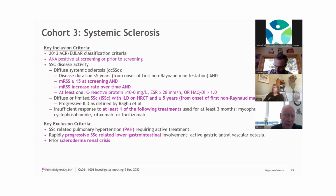The other criteria for patients coming onto the study is diffuse or limited systemic sclerosis with ILD, or interstitial lung disease. They have to have changes on their high-res CT scan of the chest, and again, be less than 5 years from transplant. Then they have to have failed at least one therapy, having been given a trial of therapy for at least 3 months. They would have to have failed mycophenolate mofetil, cyclophosphamide, rituximab, or tocilizumab.